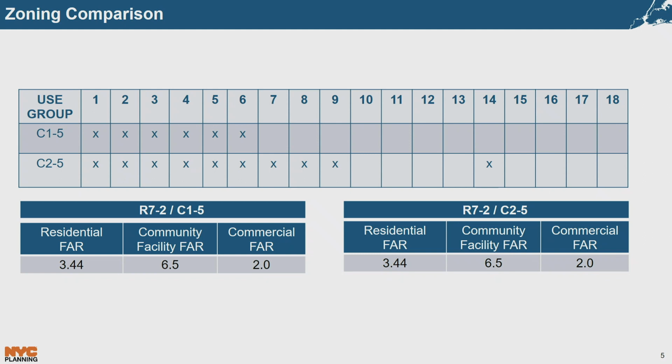PCEs are not allowed in C1 districts, but are allowed via BSA special permit in C2 districts. The proposed rezoning will allow the owner to seek a BSA special permit to permit the existing PCE, the spa, which is located on the ground floor and cellar levels of the development site.